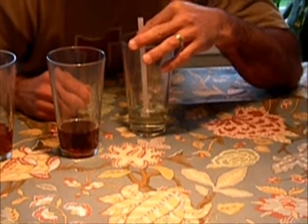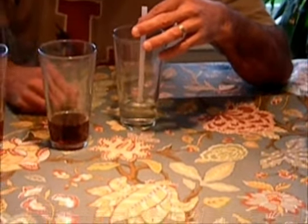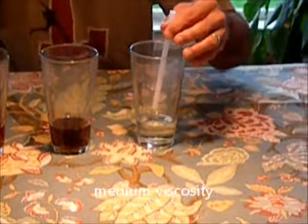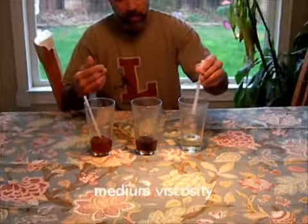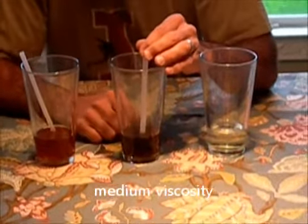Okay, that's pretty obvious, right? You could do this at home. One more time. Just one breath. You can see they escape very quickly. It doesn't stay in there. I'm going to move my straw of lava science over here to this fluid. It's pancake syrup.